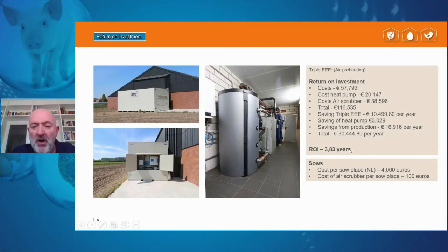So the farmer, and these were numbers coming from the farmer himself, was probably saving around 30,000 in energy saving and production improvement, which when you match that with the cost of the system, was a return of about 3.8 years. What we typically see with this system, the return on investment is normally around 4.5, 5 years for most production.